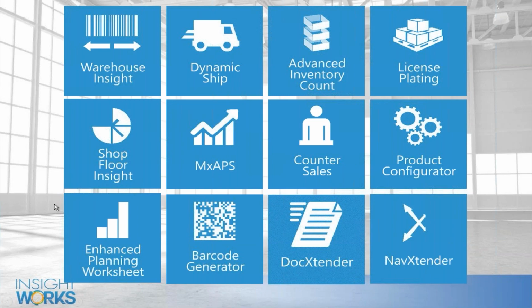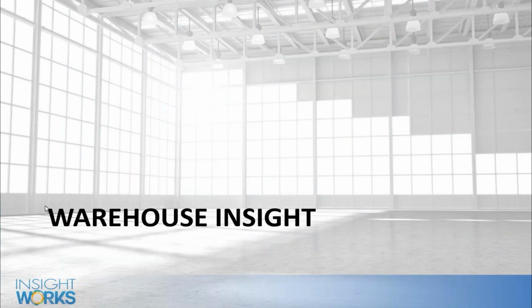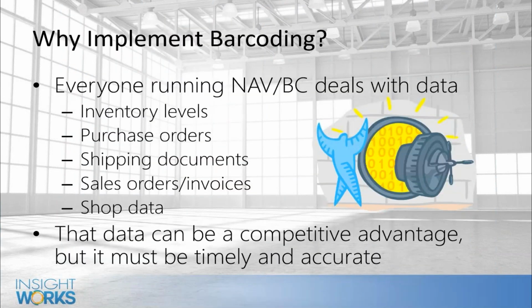Okay, so that's a quick overview of the various products, but of course what we're here for is Warehouse Insight. And if you're on this call, you probably already know why you want barcoding, but really there's a couple of key points with barcoding. One of them is inventory accuracy, right? So inventory accuracy is a big element of the return on investment for barcoding. And what that means is, you know where your product is, and you know it in effectively real time.